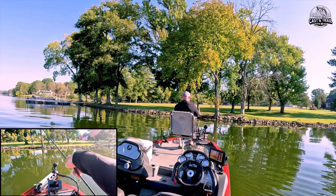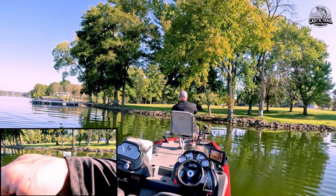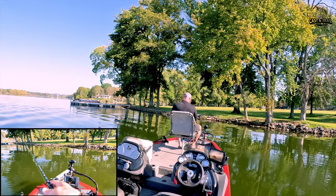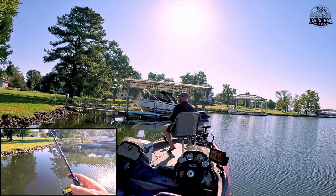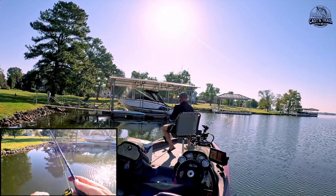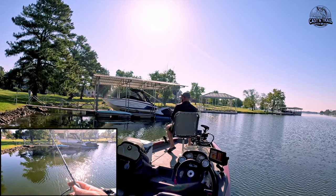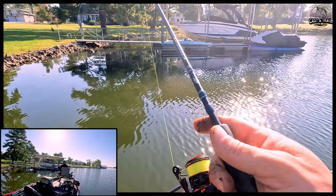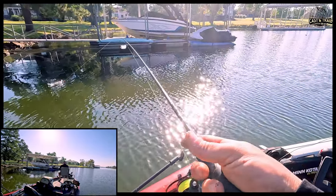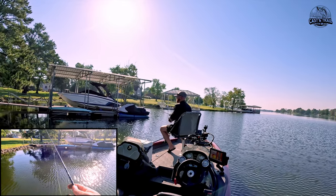Second spot. Something had it right there on the fall. Finally. Oh my goodness. I tried to spot lock it and wasn't paying attention. Dang it. Well, this should be there again. Come on.